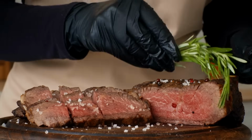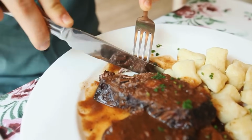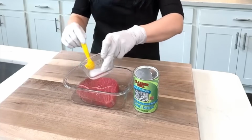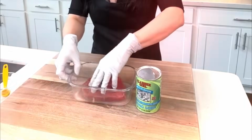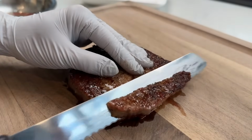And the texture is where things fall apart. Some diners say the steaks chew like deli meat or fall apart more like pulled pork than a real cut of beef. That's often the result of enzyme tenderizers, which break down tough cuts to make them seem softer. But those enzymes also erase the natural grain of the meat. What you're left with feels processed, shaped, almost too soft to be real.